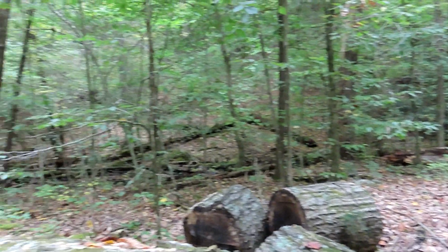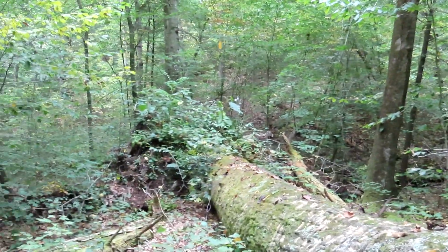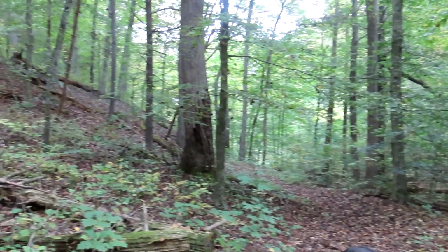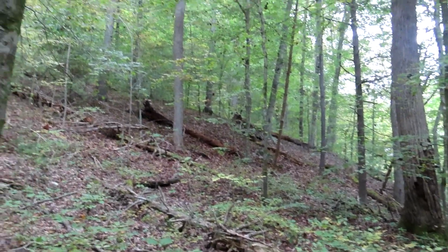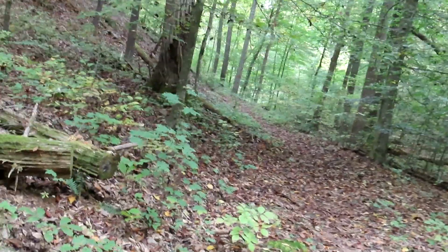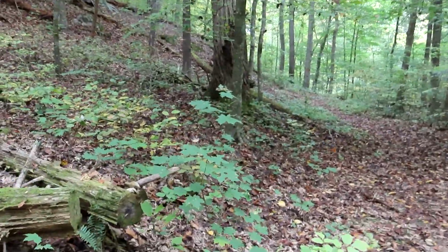This is a pretty neat forest, and it's neat that it's not logged. Come back in 50 years, kids. Tell them to come here. It'll be just phenomenal. These trees will be, if they don't fall over, even bigger.